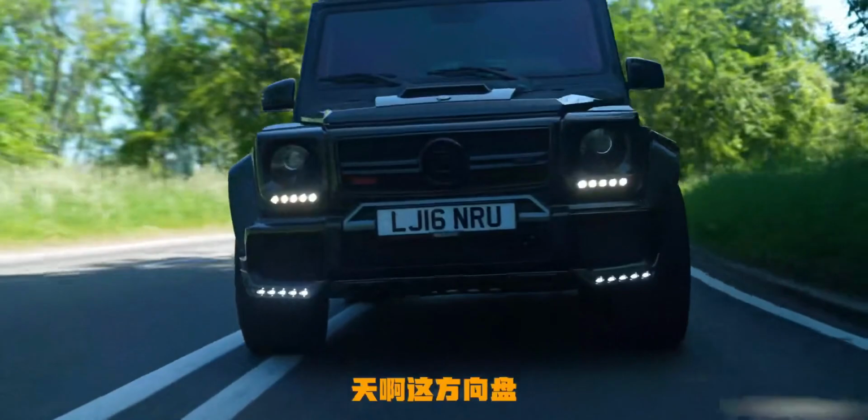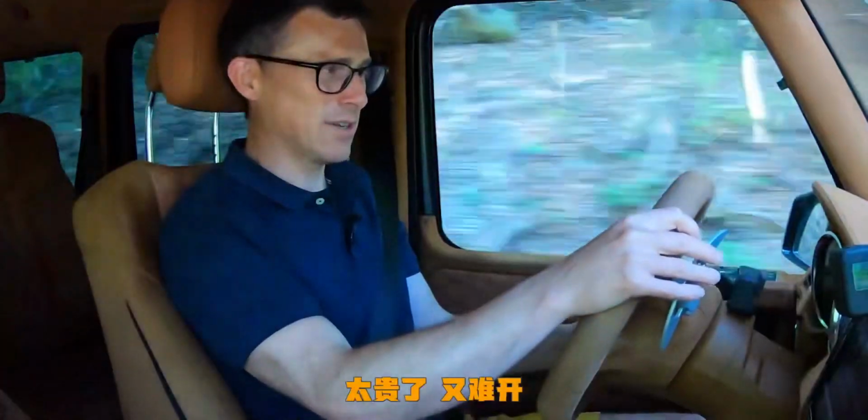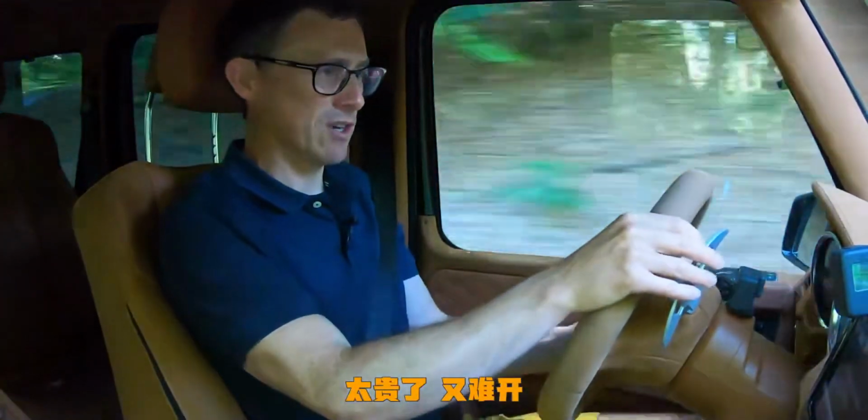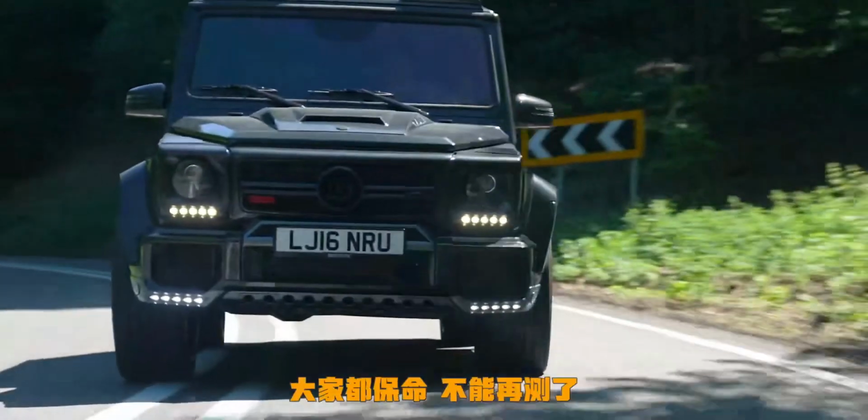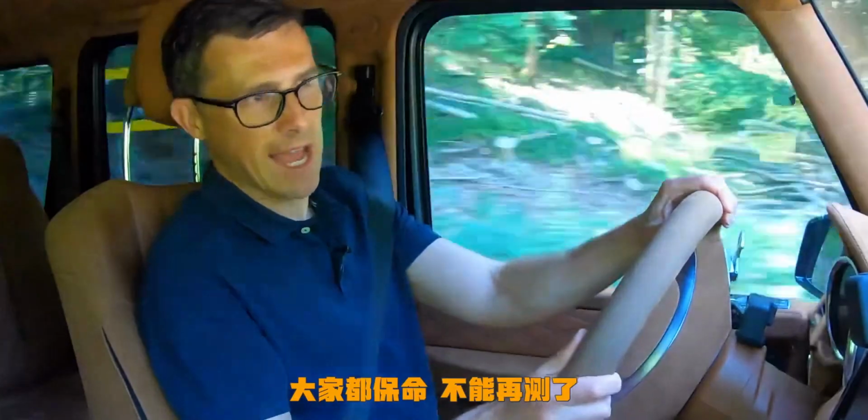Bloody hell, the steering. You know, I think I want to get out of this. It's just too expensive and too difficult to drive and too quick for its chassis. It's just going to be safer for everyone if this driving segment ends now.